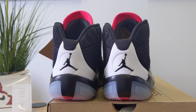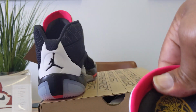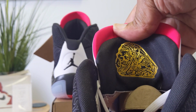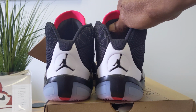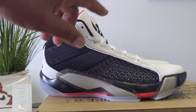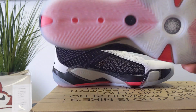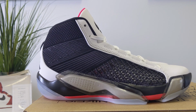But what I do want to do is move this up. Oh, real quick. The back of the tongue on the right shoe has the championship ring from '93. So that's an homage to the Jordan 8. The other parts of the shoe are supposed to go with a lot of the heritage of Jordan shoes. And it's an interesting looking model overall. But the performance aspects, I'm positive, are fantastic.